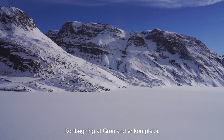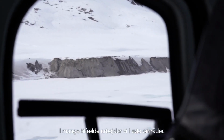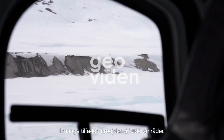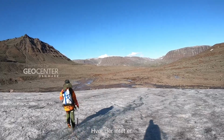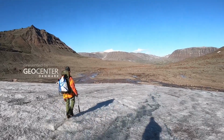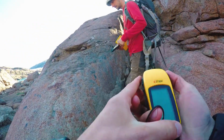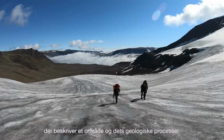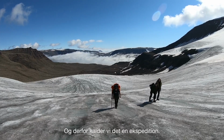Mapping in Greenland is complex. In many cases, we are working in remote areas. There is nothing there. You are sometimes the first person walking on an area or describing a geological process, and that's the reason why we call it expedition.